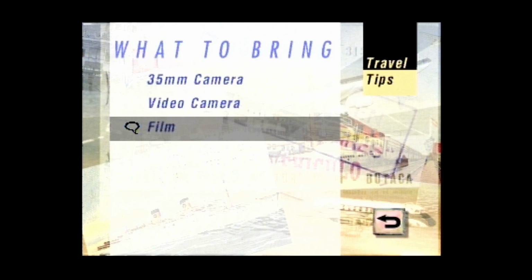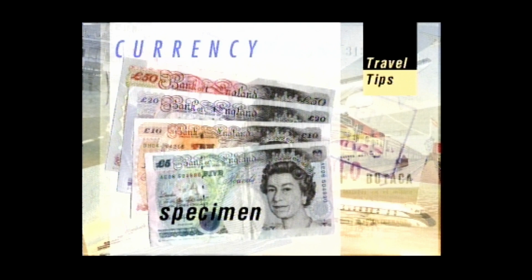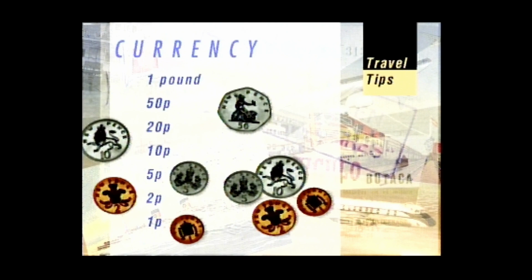Britain's currency is based on the decimal system, with the pound sterling as the main unit of exchange. There are 100 pennies, or pence, to the pound. Bills are issued in 50, 20, 10, and 5-pound denominations. Scotland has its own notes, which, although legal tender throughout the UK, are not always accepted by shopkeepers. Coins come in denominations of 1 pound and 50, 20, 10, 5, 2, and 1 pence. Coins will often vary in look due to different mintings.